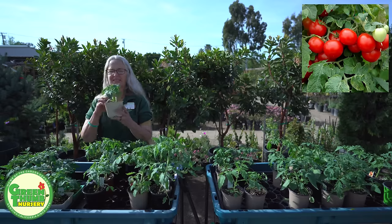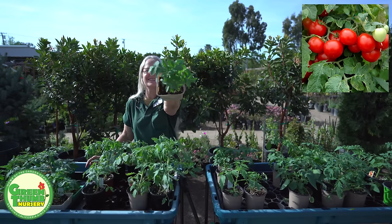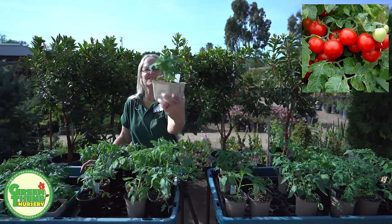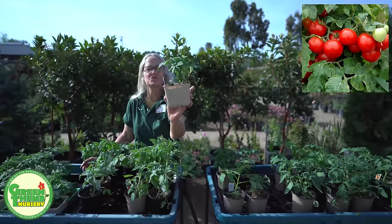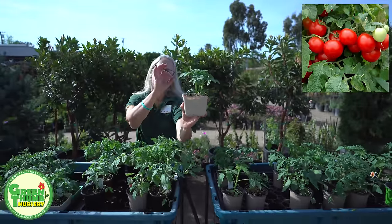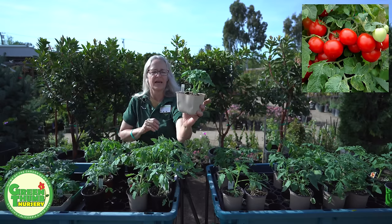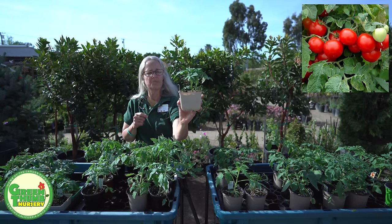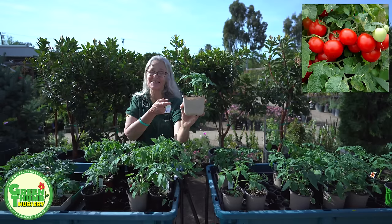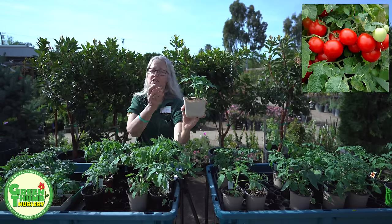Patio. And see, look how cute he is. He's so cute. He's just like this little squatty dude. He only gets about 24 inches or so. His tomatoes are about golf ball size. And they're on clusters, so it's kind of like a clustered grape tomato. But this guy is also determinate, so he's going to give you everything at once.